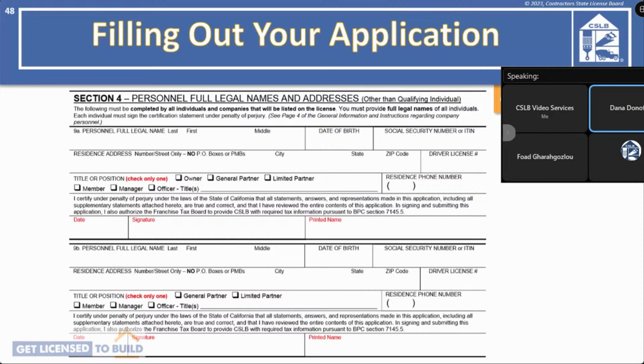If you have more than 4 people on your license, you can make additional copies of this page and include it with your application. For corporations and LLCs, every person who is an officer, responsible manager or member, or director of a corporation or limited liability company shall be listed on the application as a member of the personnel of record for the license. All personnel that will be listed on the license must sign the application in Section 4.